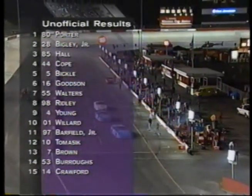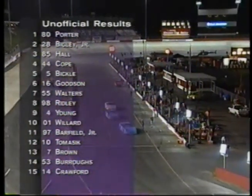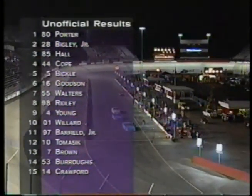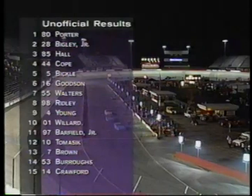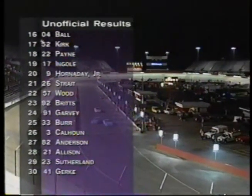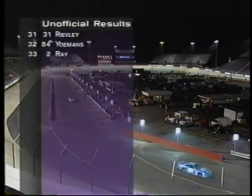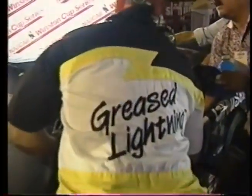Here's the top 15. Take a look and see where your favorite driver may have finished. The point leader, Hal Goodson, finished in 6th spot. There's Jody Ridley, the 3-time champion, at 8th spot. Ron Young back in 9th. Willard manages a top 10 finish. Ron Hornaday back in 20th spot. Top 30, and there we see Kevin Ray was the first car out of the race. John Kernan, what's going on down there?